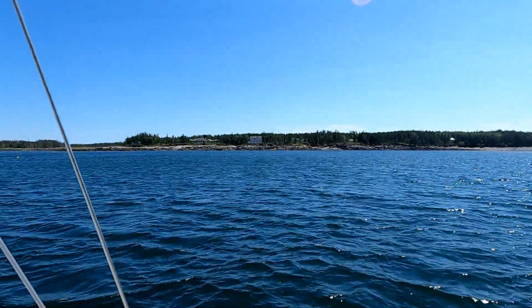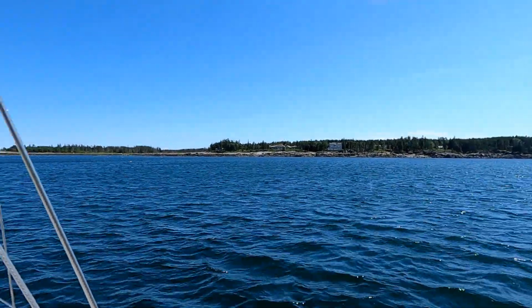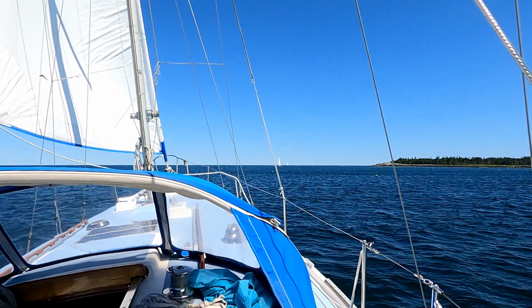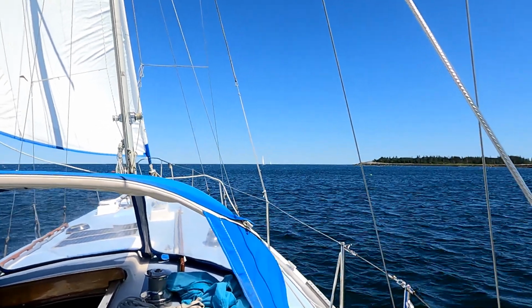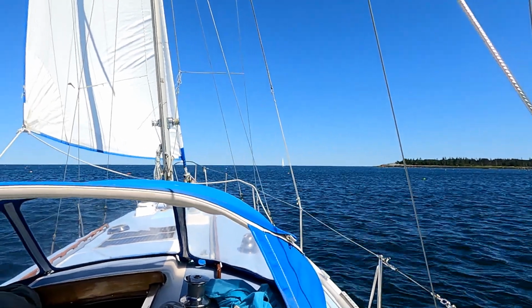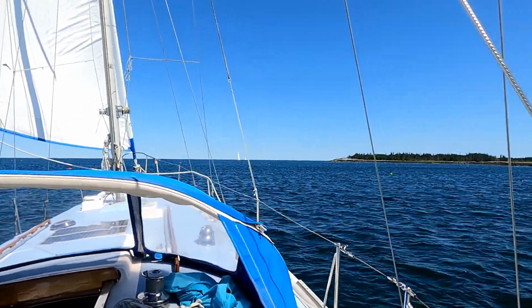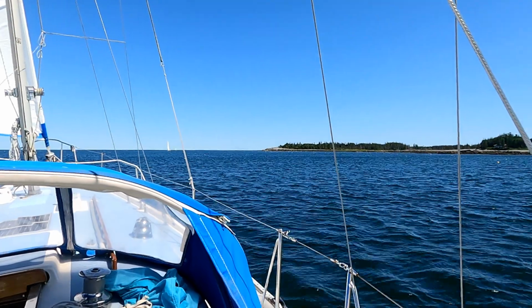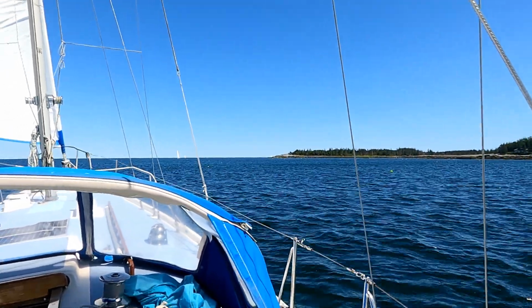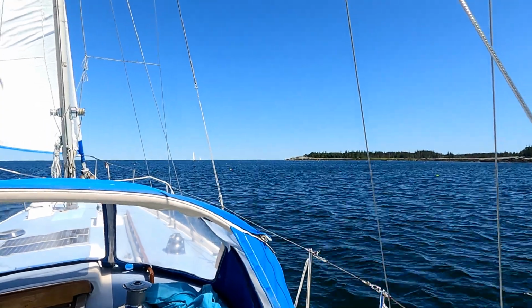Yeah, a few more cottages here on the north side of Little Cranberry. And 2 Hinckleys ahead of us. The nearer one is that Sou'wester 43 that passed us. And the more distant one is a Hinckley Pilot 35. And there's another sail coming into view just around the tip of Little Cranberry. Don't know what that is. It's too far away to see.